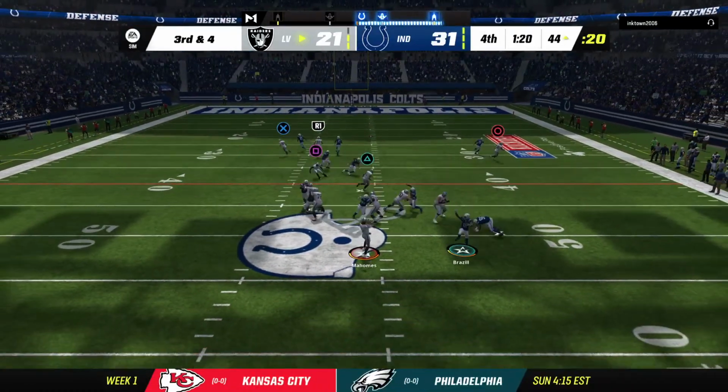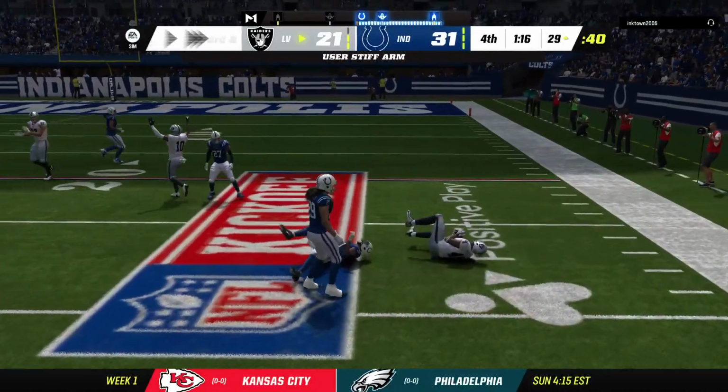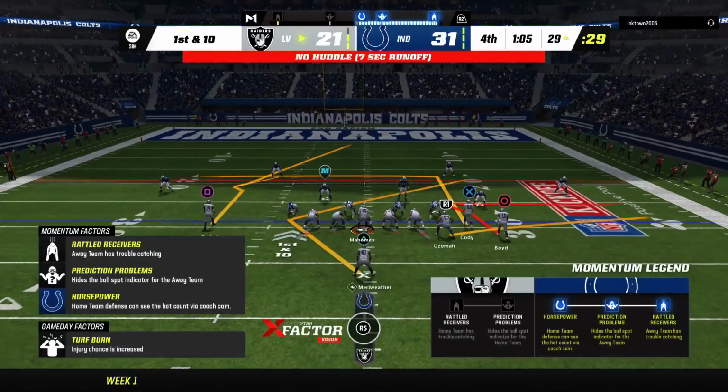Mahomes. Looking for his running back, and he's got it. And they'll get him to the ground. He has another first down at the Colts' 29-yard line.